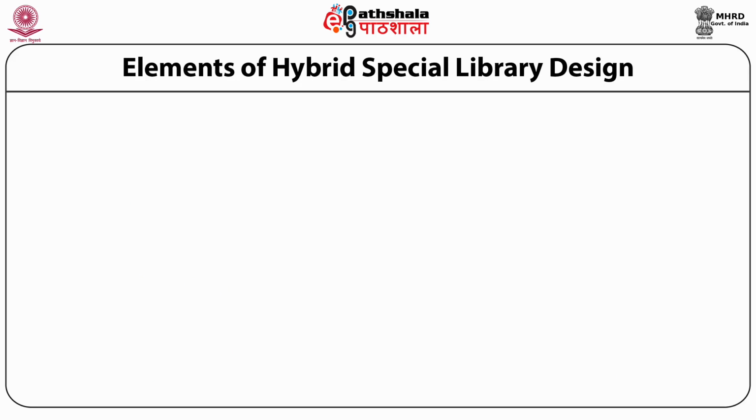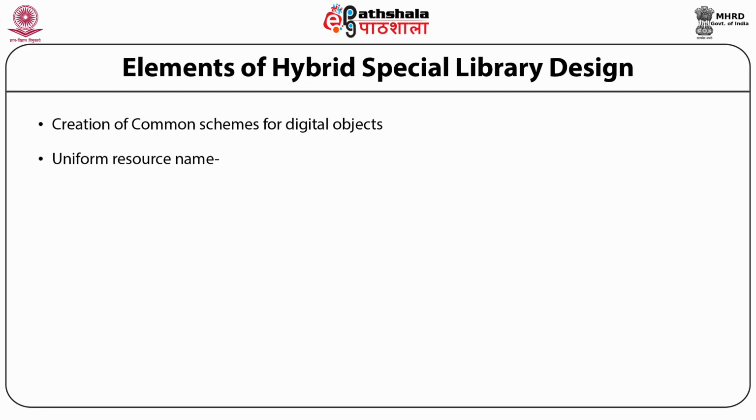So the next element in hybrid special library design is creation of common schemes of digital objects. As we have learned that hybrid libraries aid seamless searching, it is important to develop an internal database structure. Common schemes for naming of digital objects have to be established, and these schemes should be linked to the protocols for object transmission, metadata, and object type classifications. The standard document naming scheme would enhance the usage of library collection and would aid resource sharing and linking between different libraries. The next element is uniform resource name, or alternatively named persistent identifiers.